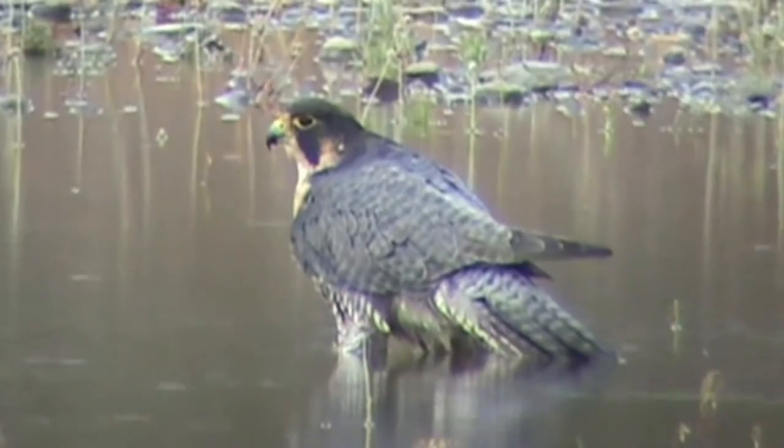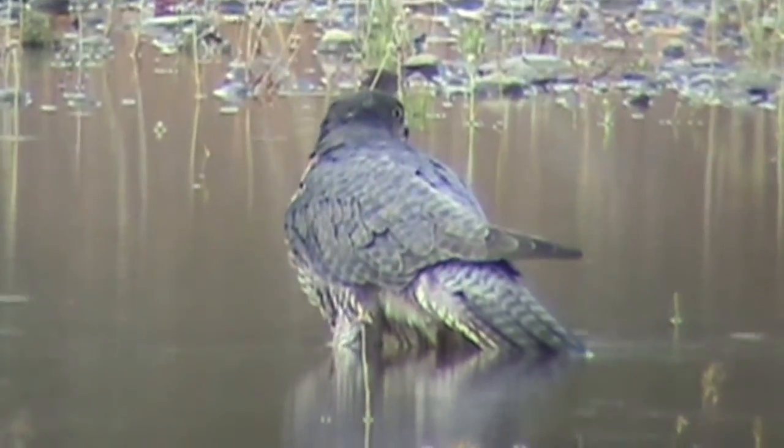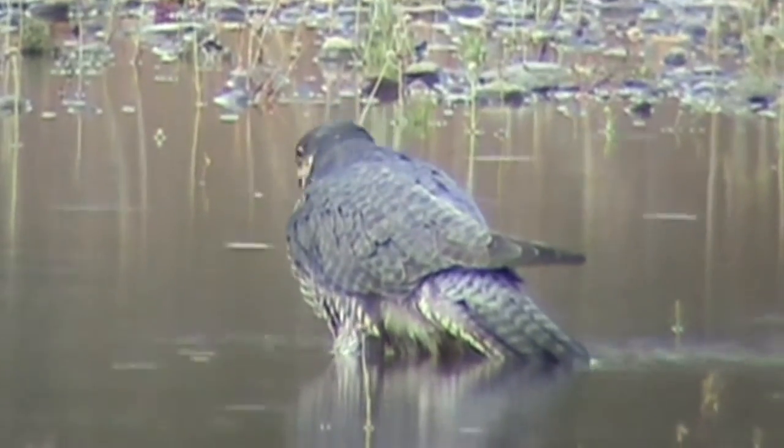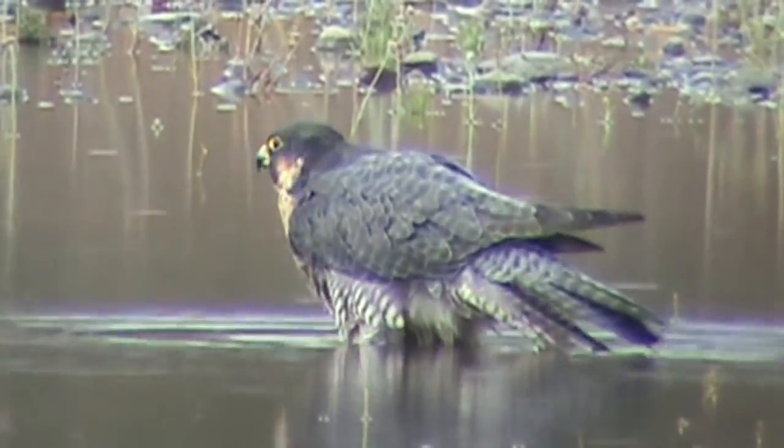This is the female. We're still waiting for the male to return here. He winters out here too, but he's late this year, so we are a little bit concerned about that. There she's getting another little drink. Maybe she'll bob in the water again.